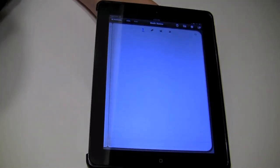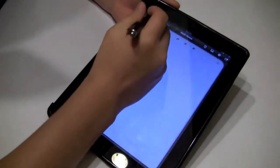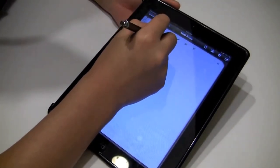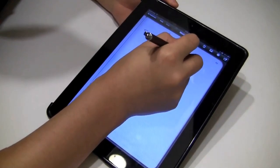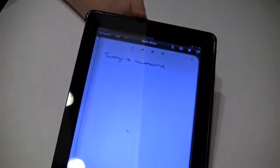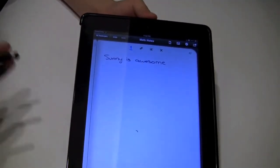I've gotten a lot of questions from friends. They're like, oh, that's really cool. So I'm just going to write something. I'm going to say, Sunny is awesome. As you can see, it's basically like normal writing. It's a bit messier than my normal writing, but I can read it.